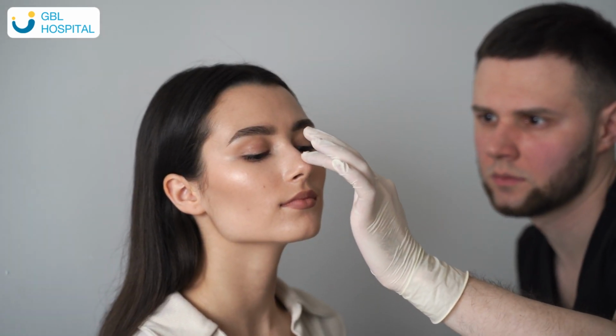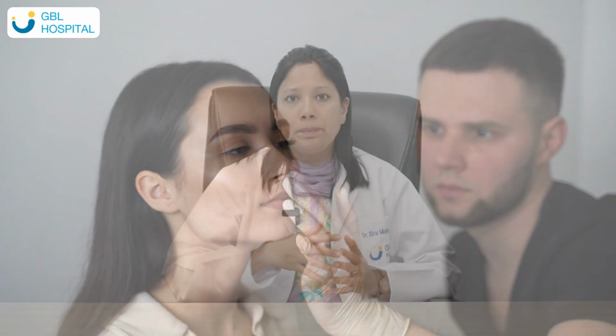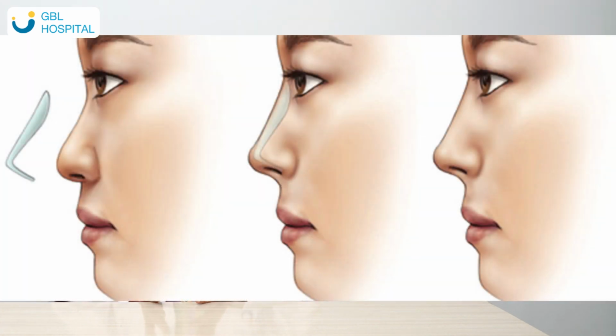Rhinoplasty is a procedure in which we change the shape and form of your nose in order to make it look more pleasing and aesthetic. It is mostly done for cosmetic concerns, but there is a functional component to it also. Sometimes, due to deviation of your nasal septum, there could be breathing difficulties as well, and this can also be corrected by rhinoplasty.